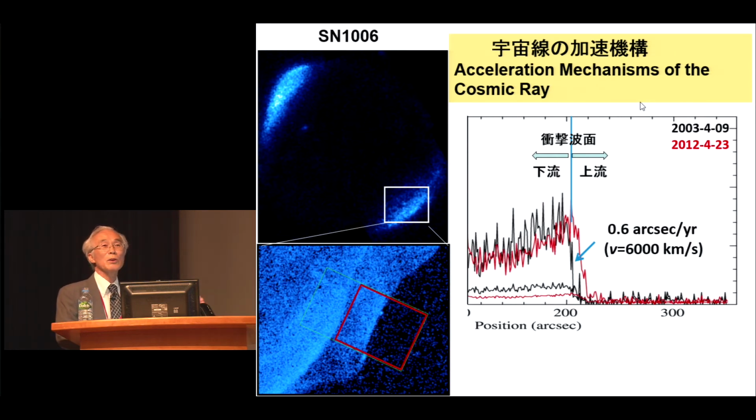The 2003 and 2012 observations are compared, 9 years apart, and there is an outward motion of the shock front. This seems to be quite small, but in actual speed, it is 6,000 kilometers per second. The bullet train is much slower. It is 300 kilometers per hour, so it is an order of magnitude difference.